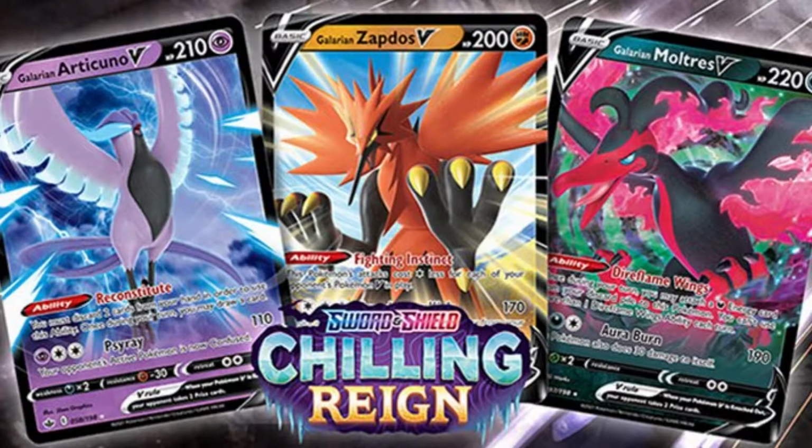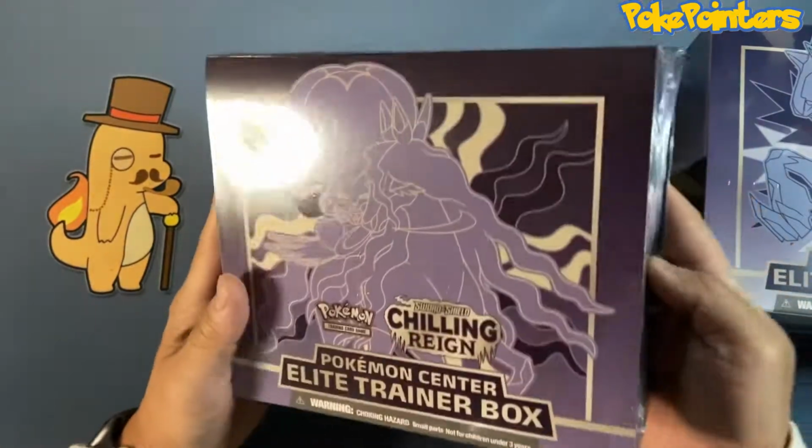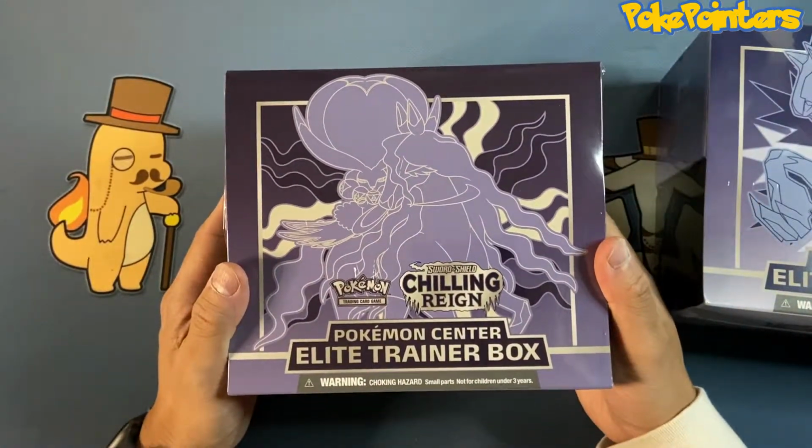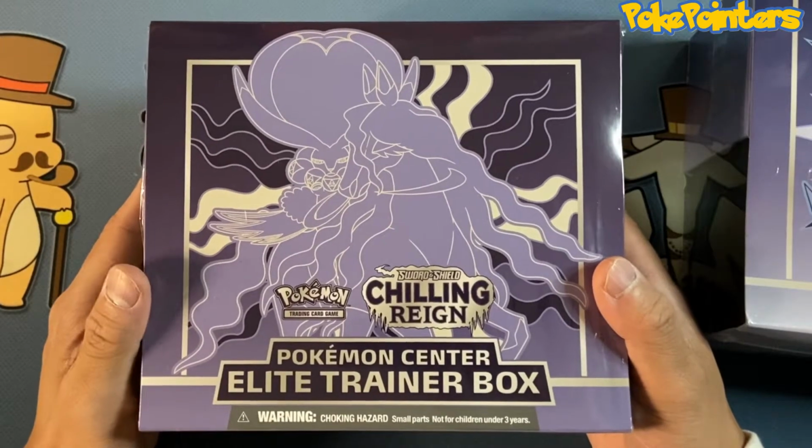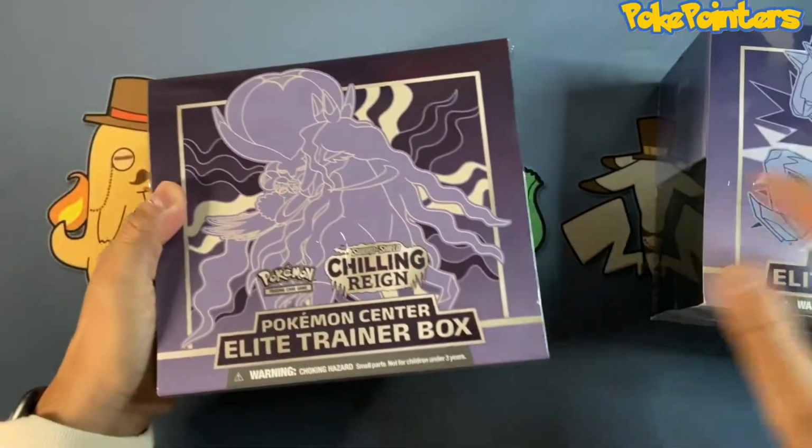So all in all, I would say it's a pretty good deal, and I do want to just open this up to compare side by side against another version of the ETB that I did get from a local card shop, local gaming shop. So without further ado, let's keep going.